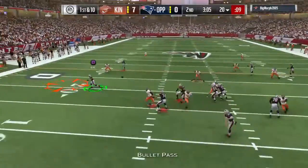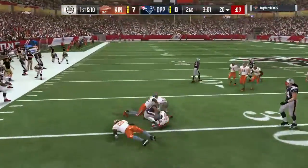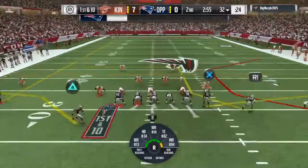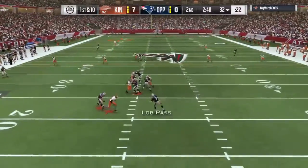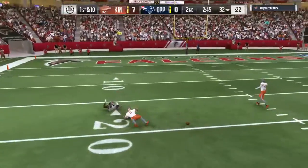Trying to shake off the interception from the last drive. He'll look to throw. He's going to find his running back. It's complete. It'll go as a gain of 12, and it'll be 1st down, New England. I'm going to show my age here a little bit. We used to talk about running backs catching the ball as safety valves. Nowadays, they're a big part of the passing offense. Quit acting like you're so old. You're only 65.